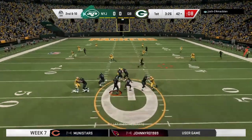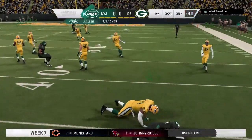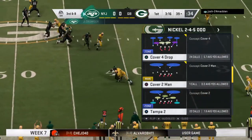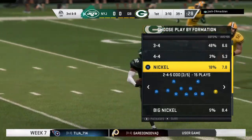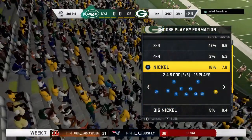Throwing on 2nd down. Allen. This one caught by Crowder. Only 3 yards on the catch. It's third down. One thing you're hoping for when you run drag routes, you're able to hit a receiver in stride, and he can pick up a lot of yardage after the catch. But in this situation, the defense was effective, able to stop him before he could get a good head of steam going.